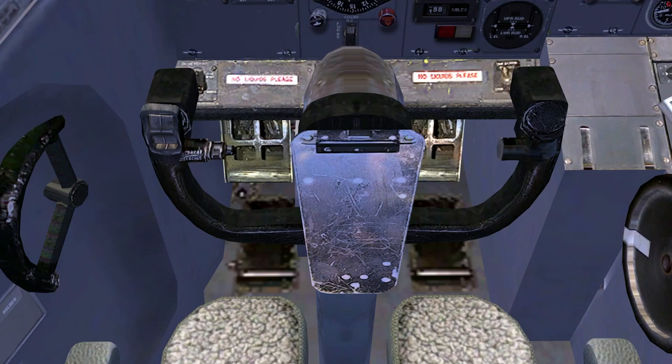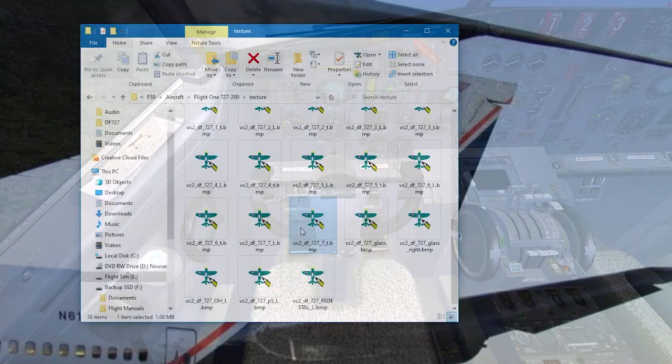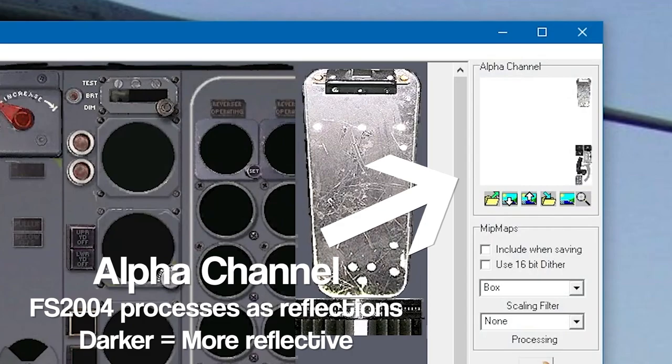The rudder pedals and a couple of other places in the 3D cockpit also have this texturing applied. This can be fixed quite easily if you happen to know how to work with bitmap textures, but I think it's quite annoying and I just don't understand why it was chosen by the designer.